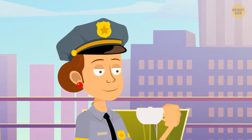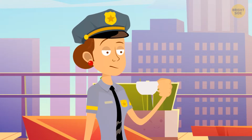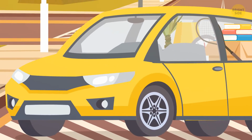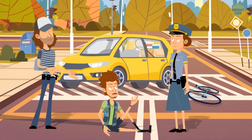Detective Brown was having her morning coffee in a cafe when she heard a car screeching to a halt, then some loud shouting. She ran outside and spotted a man on the ground. His bicycle was lying nearby. There was also a car sitting next to the man. Detective Brown helped the cyclist up. The car driver came up to them.